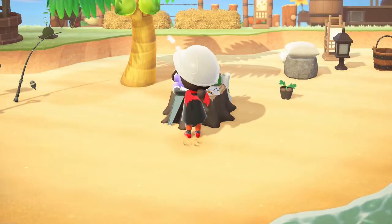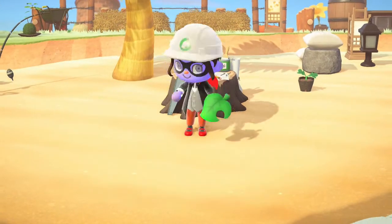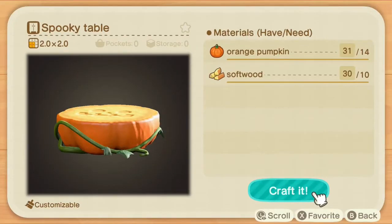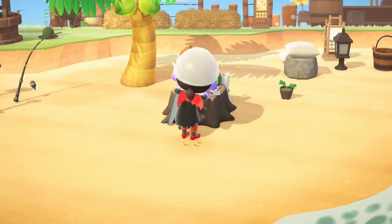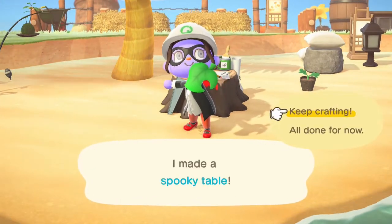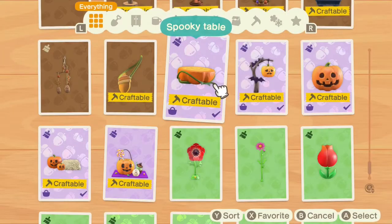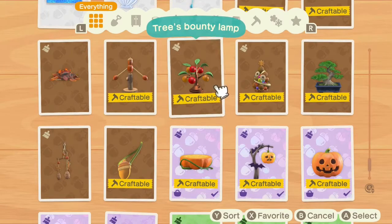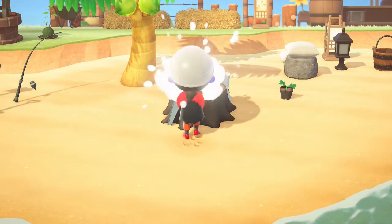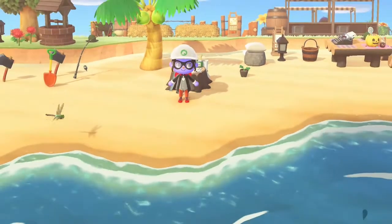I have to remember that if you're customizing these things, it doesn't take the kits, it takes more pumpkins. And so I think we'll just do those for now. And we'll make one of these. That hasn't shown up in the shop, so this will be the only one that I have. And I want to make that. I've also been hoarding acorns. I've been hoarding a lot of things. So let's stay at that for now.